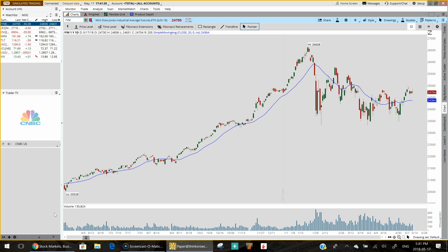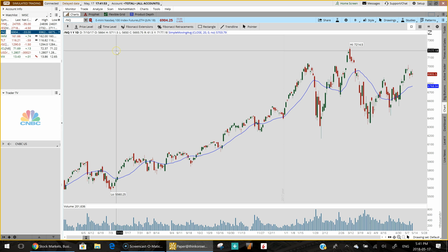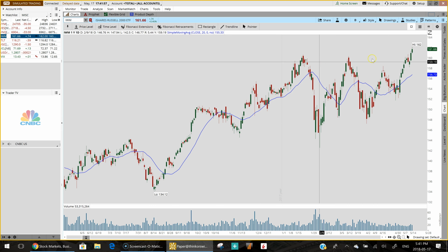Let's take a quick look at how the markets finished off today. Well, for the most part, U.S. equities closed lower, but small caps continue to rise. The Dow today was down 55 points, while the S&P 500 was down a little more than 2 points. The Nasdaq was down 15, and the Russell, which is full of small caps, gained almost 9 points and puts in a new all-time high.